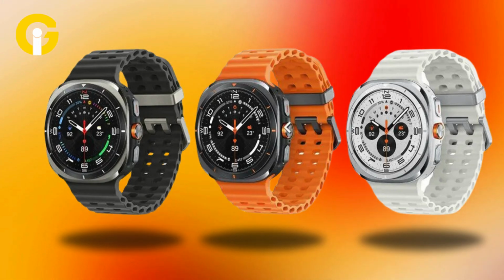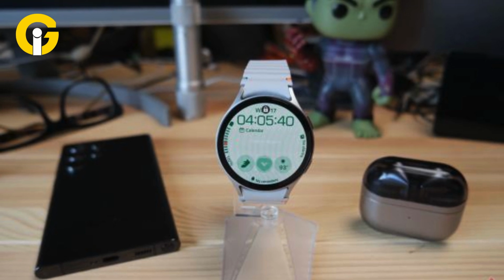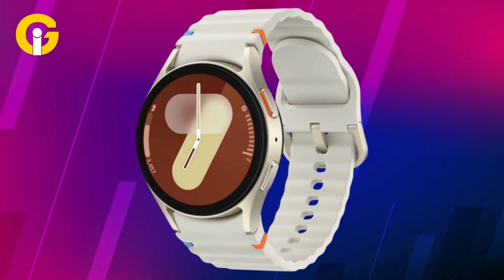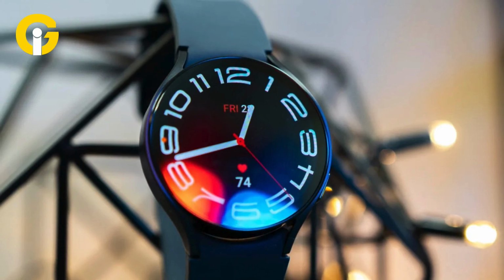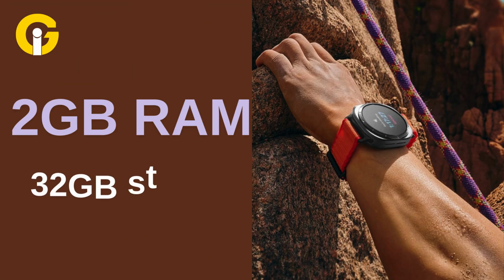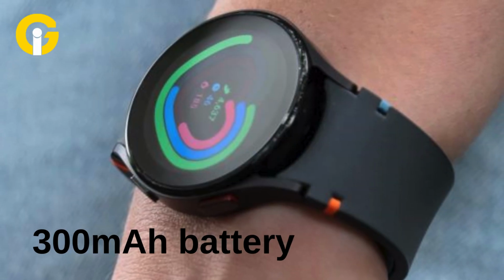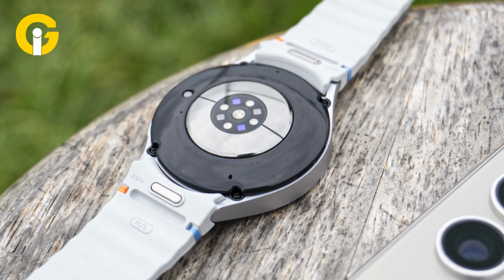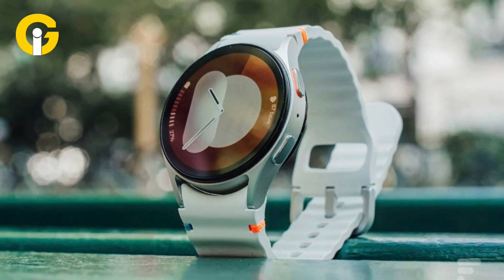The Samsung Galaxy Watch 7 is equipped with a 40mm vibrant 1.3-inch display protected by sapphire glass, which makes it perfect for everyday wear. This watch is packed with a lot of innovative features, as it's powered by Samsung's latest SoC, Exynos W1000, with 2GB RAM and 32GB of internal storage. Thus, a 300 mAh battery easily lasts for a day, and the host of sensors track your health and fitness metrics with convenience. Besides, with Wear OS, you get some of the best apps for wearables out there.